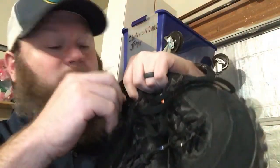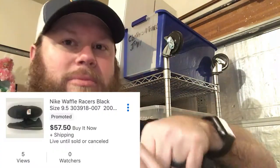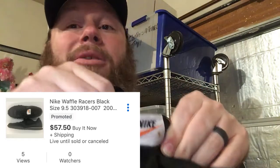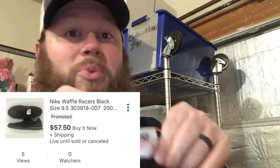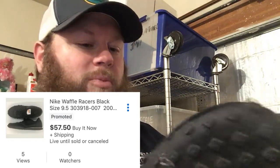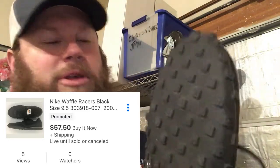The first ones that I found are these. These are Nikes, and if you notice, what caught my eye initially is the tag. This is an old Nike tag. Now, this isn't actually an old Nike tag. It's a remake of an old Nike tag, but the orange swoosh, that's what caught my attention. So I came back, looked at these. These are the old waffle.